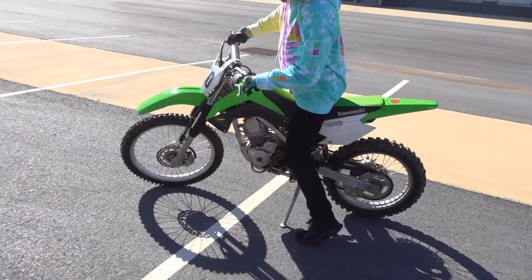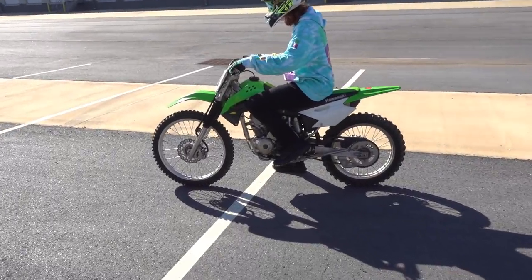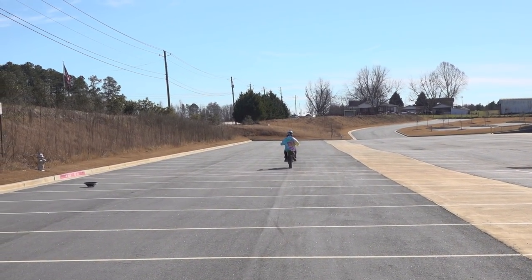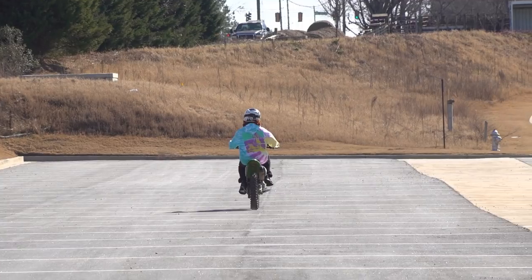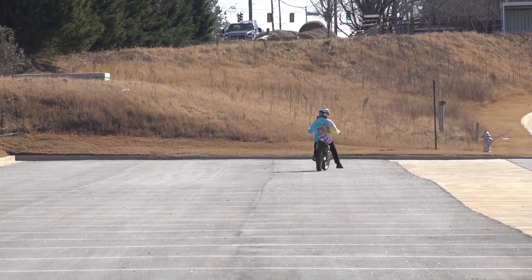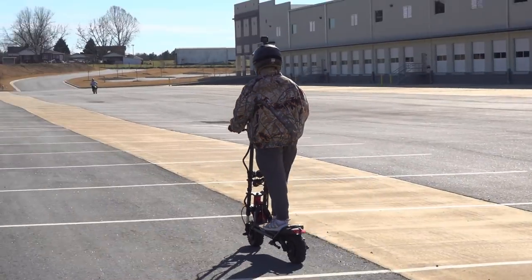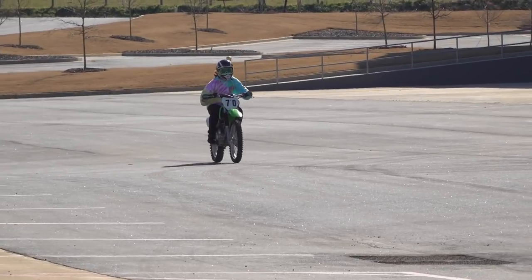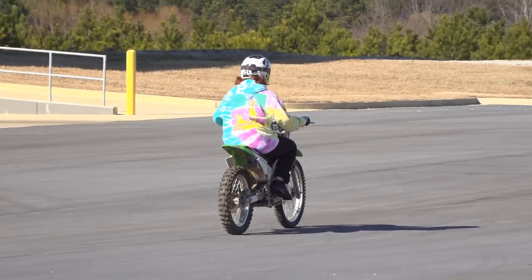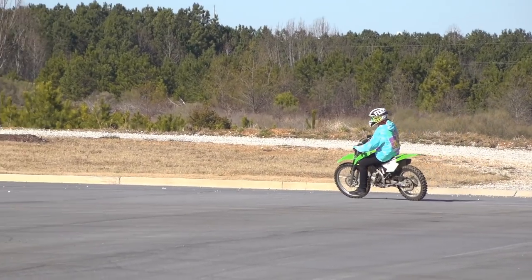Here, turn the GoPro on real quick. Take that a couple times and then get on the KLX 110. There he goes, guys. Look at the pro, Addy. Nice. Look at Addy go, guys. Look at that turn. Woohoo! Addy, Addy, Addy! Look at this turn, guys.